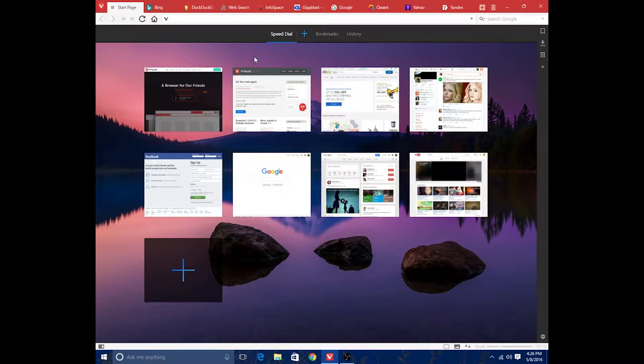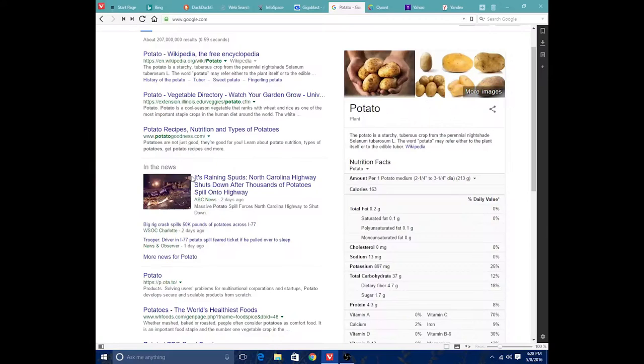And I mean, I did actually use this already on some other search engines, and they did show different results, like here. Okay, by the way, that's a Gigablast thing. And you get your Wikipedia, and this is generally what I would look for with potato, like you get your Wikipedia definition, and then you get different nutrition types of potatoes. You get potato-related stuff, and the fact it's raining spuds in North Carolina, and a highway shuts down after thousands of potatoes spill onto a highway. That's so horrible, but absolutely hilarious at the same time, guys.